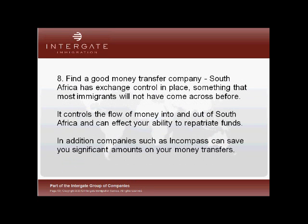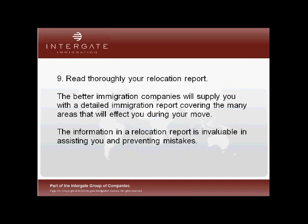Number 8. Find a good money transfer company. South Africa has exchange control in place, something that most immigrants will not have come across before. It controls the flow of money into and out of South Africa and can affect your ability to repatriate funds. In addition, companies such as Encompass can save you significant amounts on your money transfers.